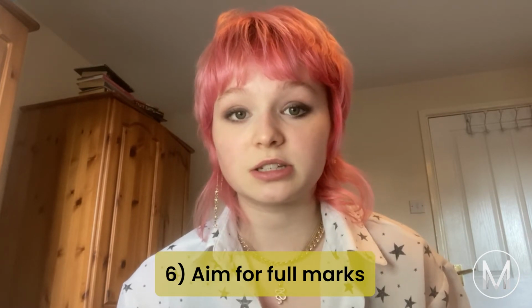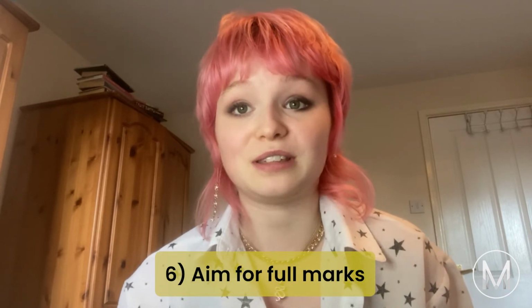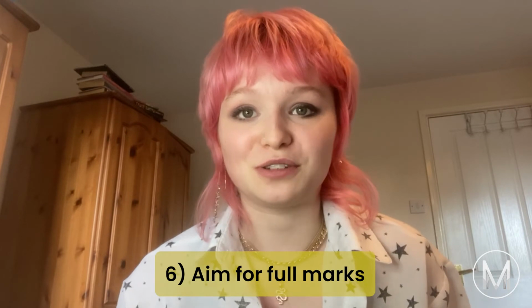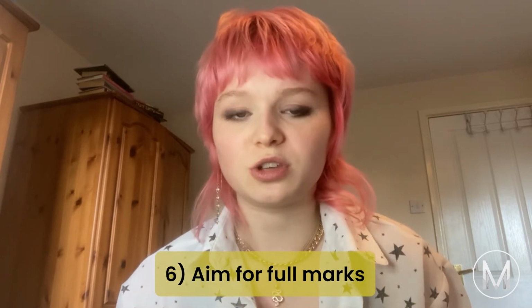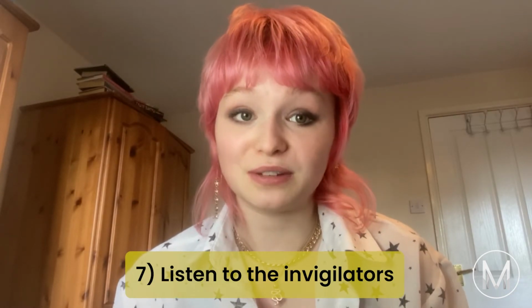The only thing that's certain is that more marks is better, so aim for full marks is really the only thing you can aim for. It's unlikely you'll actually get 50 out of 50, and the test is designed that way, that aiming high is always the best idea, rather than trying for what you think is the bare minimum in order to get an interview for your course. Tip number 7, listen to the invigilators.